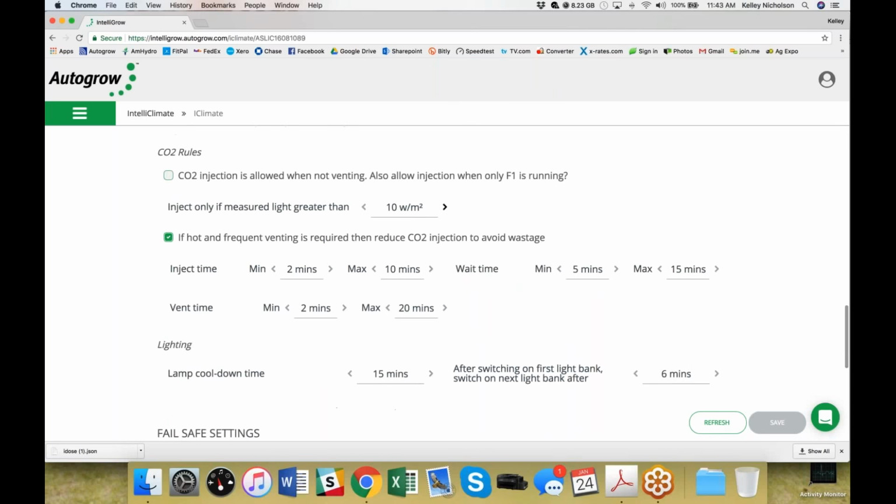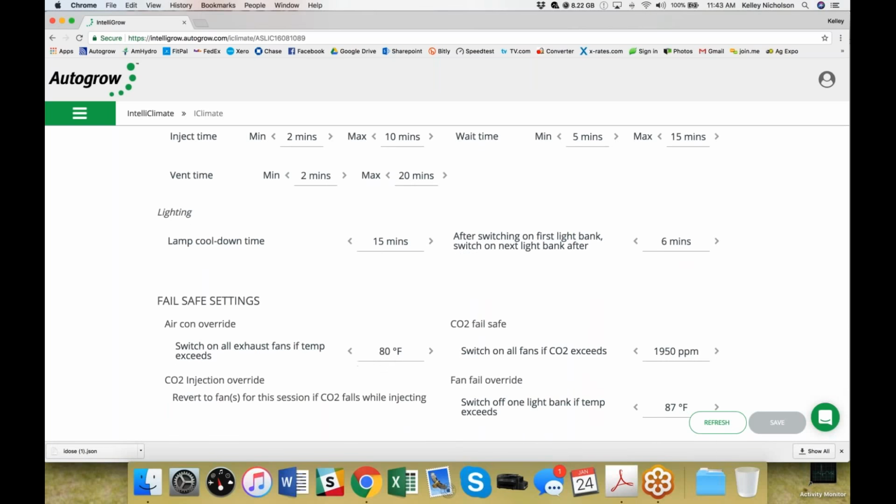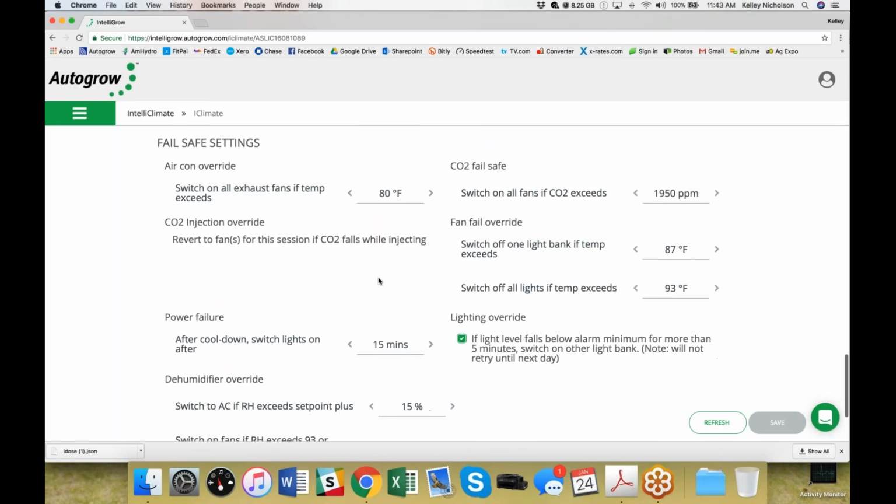The CO2 rules, only allowing CO2 when the light is on, which is important. Lighting, like lamp cool down times, so we know that if the power goes out, how long we wait before we turn the lamps back on. And then our fail-safe settings.